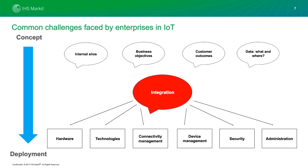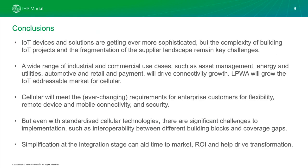There's just one or two key takeaways from this. IoT devices and solutions are getting ever more sophisticated, but it's a very complex landscape out there of different ecosystems, suppliers, technologies. There are a very wide range of industrial and commercial use cases, such as asset management, energy and utilities, and all of these will drive connectivity growth. Low power wide area networks in the form of NB-IoT and LTE-M will grow the IoT addressable market for cellular because of their low power, deep coverage propensities.